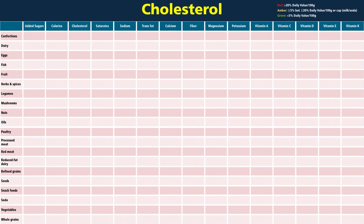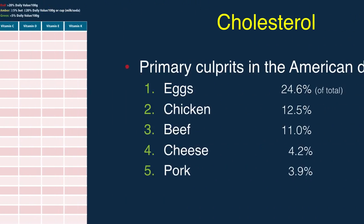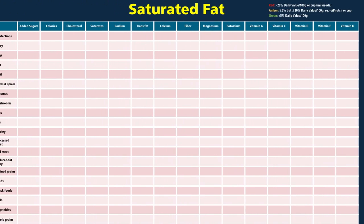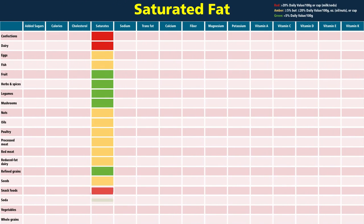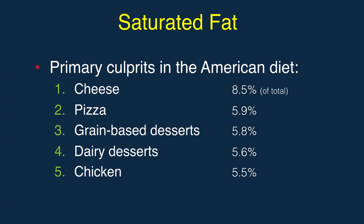Can you guess where cholesterol is found? Desserts, dairy, eggs, fish, chicken, and other meat. Number one by far is eggs, but then chicken contributes more cholesterol to the American diet than beef, then cheese and pork. Here are the foods high in saturated fat, coming from dairy, dairy donuts, dairy chicken.